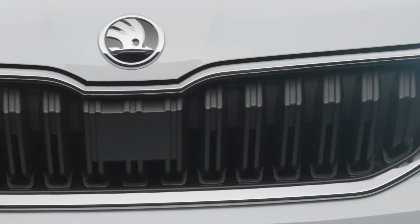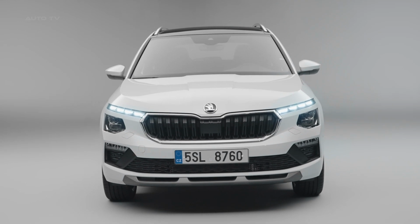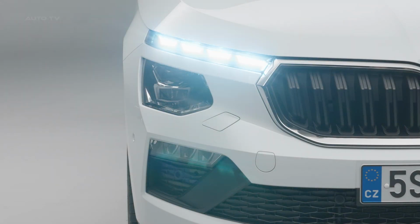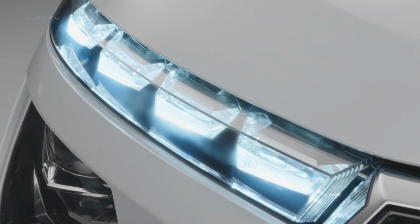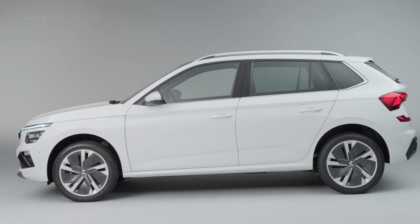The new Kamiq is powered by TSI units from the highly efficient Evo 2 generation. These engines range from 95 horsepower to 150 horsepower. The top engine, a 1.5 TSI, has ACT cylinder deactivation, which automatically switches off the two middle cylinders when not needed, reducing fuel consumption. The Kamiq also comes with optional suspensions for both rough roads and sporty driving.